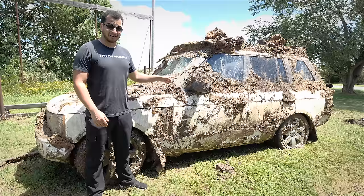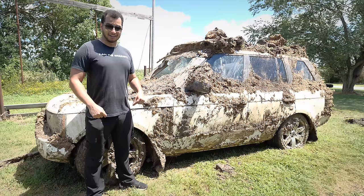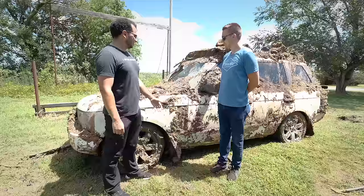But all that is in the past, and now I have to look towards the future because this car, I'm gonna try to get running. Now, I don't promise anything. I don't know if I actually can get this running. I'm just gonna try. And the reason why I'm here is because my friend lives here and this is his car. Well, now it's my car. But hey, you guys know this guy. This is Tyler Hoover from Hoovy's Garage.